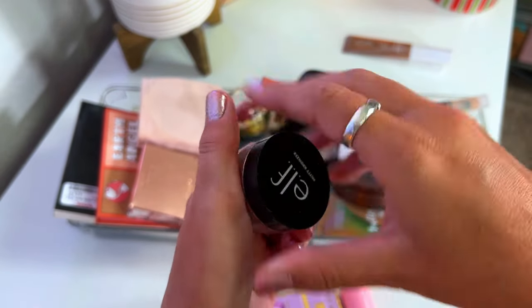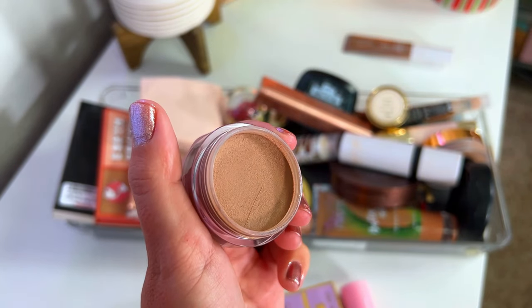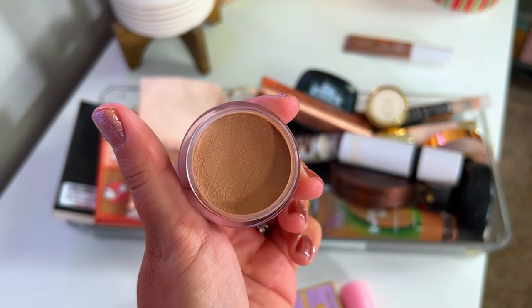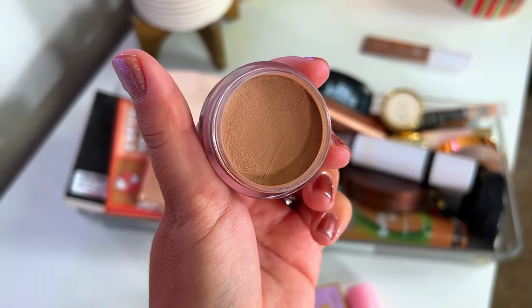Next we have the e.l.f. Putty Bronzer. This is another amazing cream bronzer. You know, I've really been getting into cream bronzers lately. I don't know why. I think they're absolutely fantastic. Even though I do have really oily skin, I just found myself really gravitating towards these.